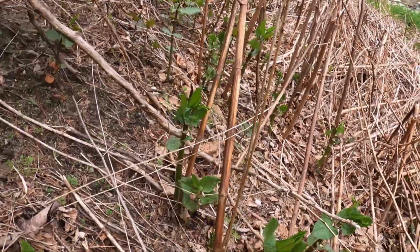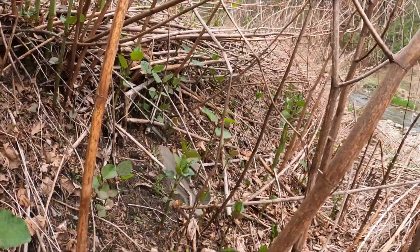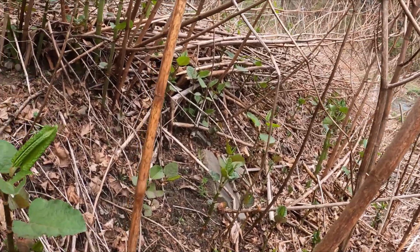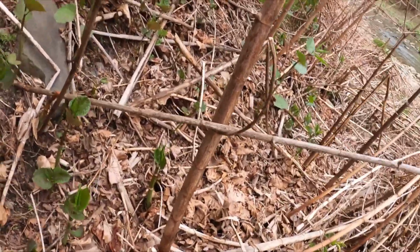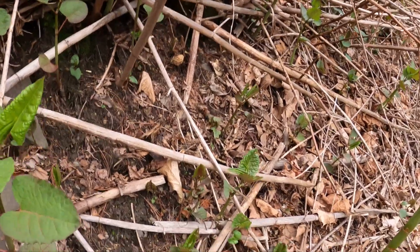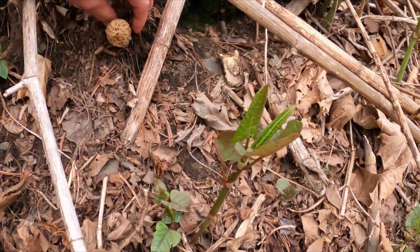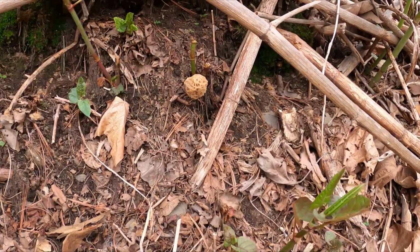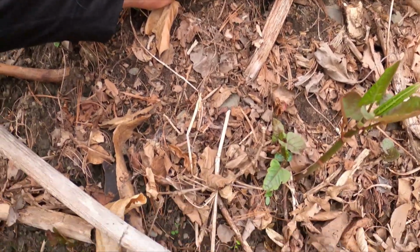I could be wrong, right? Maybe that's not a morel right there. That might not be a morel right there. What do you guys think? Is that a morel? Well, I'll be. Sure does look like a morel to me.